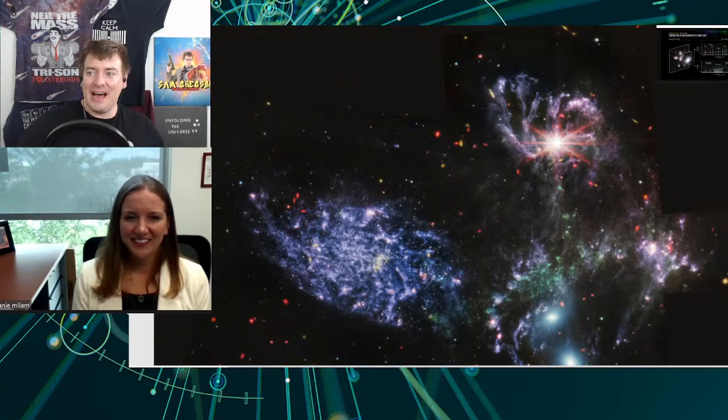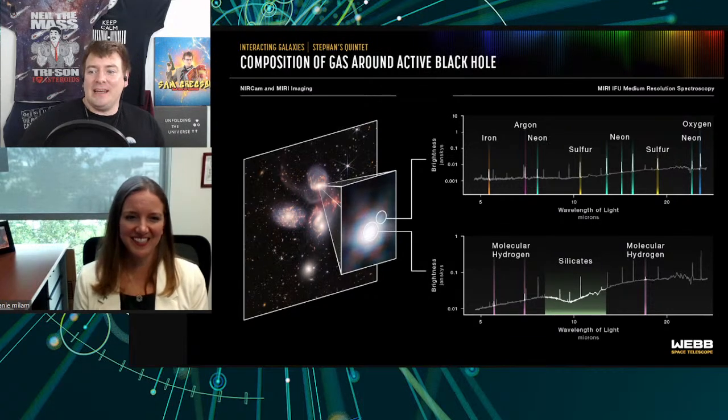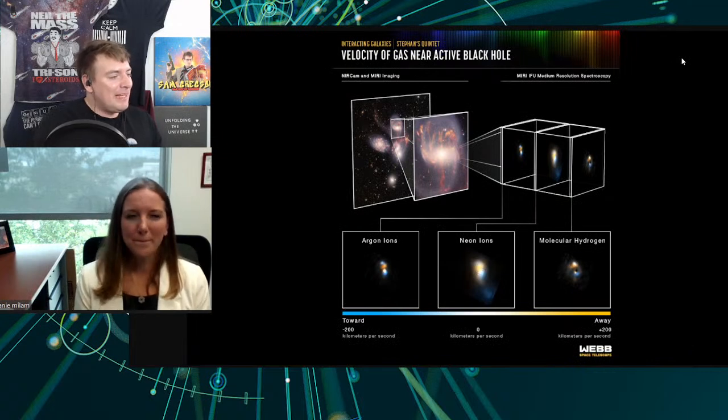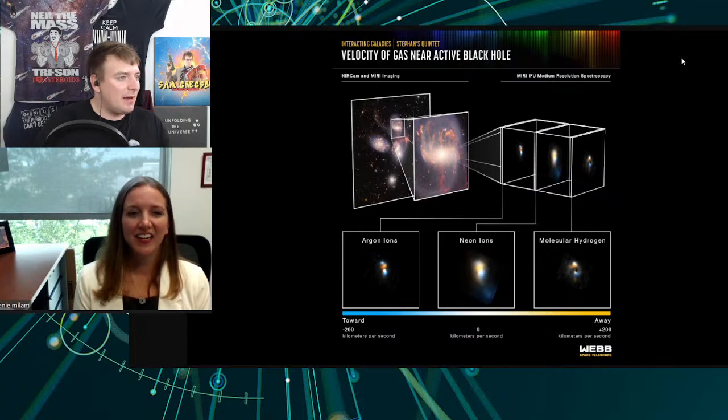And even with JWST in its first couple of days, we've managed to see the gas and dust swirling around a black hole. And even more amazingly, get the composition of that gas and dust as well. So exactly, we know exactly what's in it. And more than that, we know how fast the damn thing is going around the black hole by looking at the redshifts of the material, the velocity of the lines.